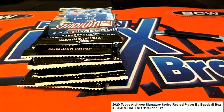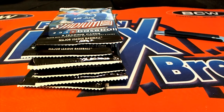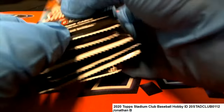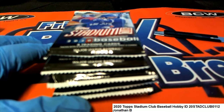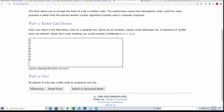And Stadium Club. So John's in on some Stadium Club here. Some Stadium Club baseball. Got four packs popping open out of eight. So we're going to randomly choose John's packs using the randomizer. And we'll see what top four numbers we have.